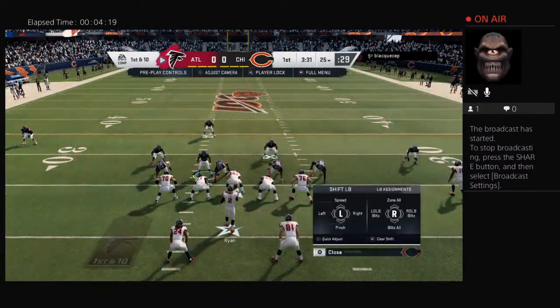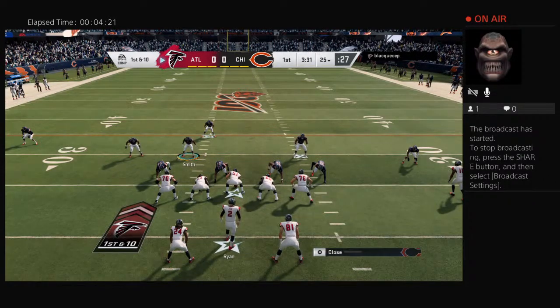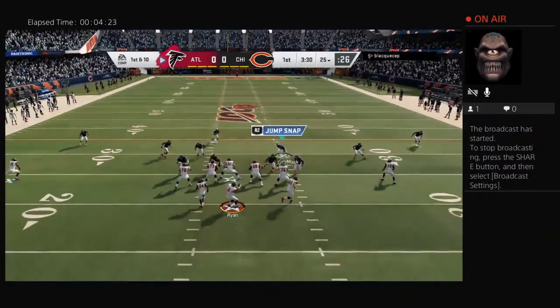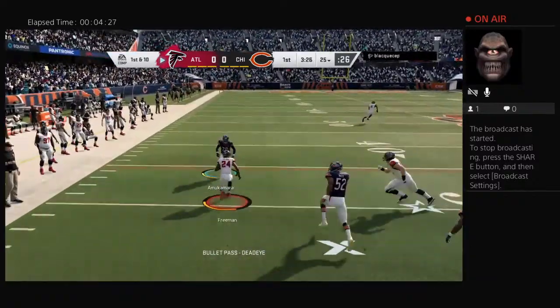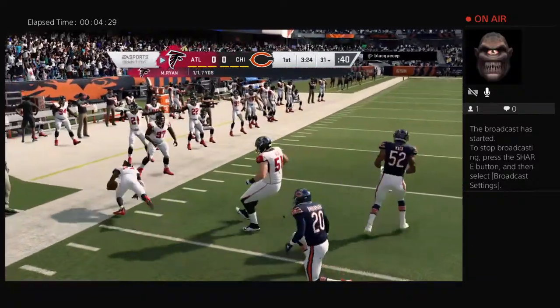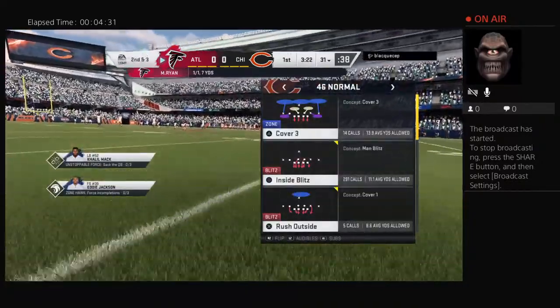Ryan and the Falcons now come up 1st and 10 at their 25-yard line. Now Ryan. They'll set up the screen for Freeman. 7 yards there on the first down screen play.